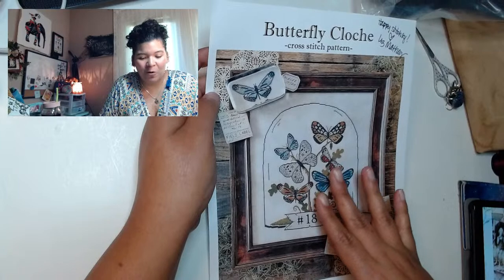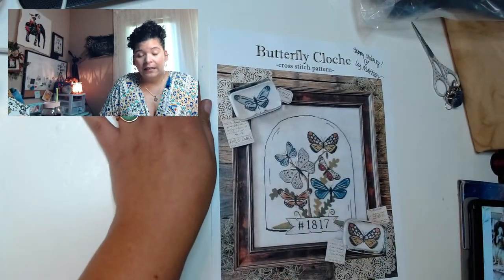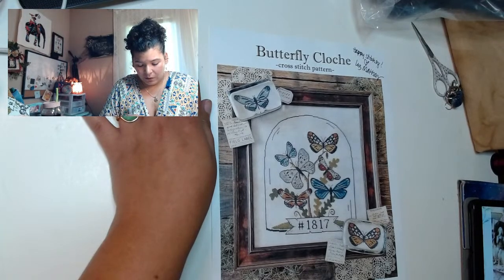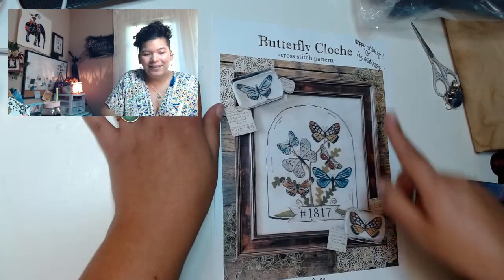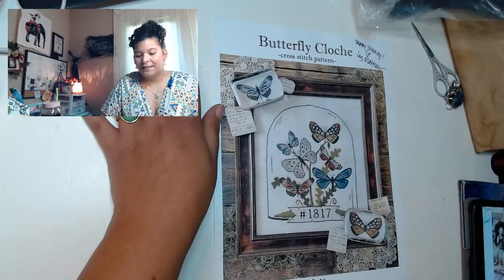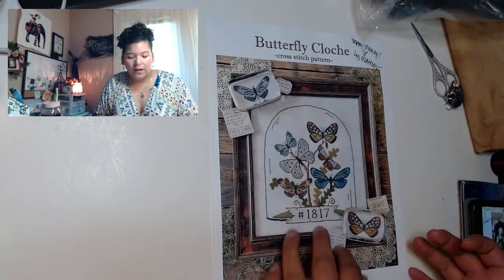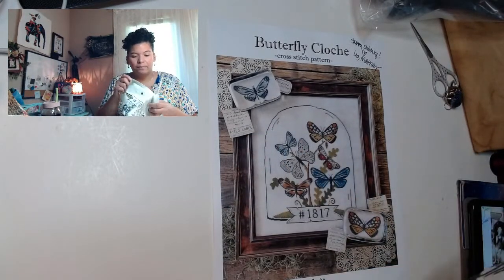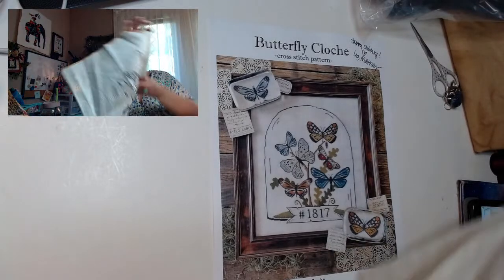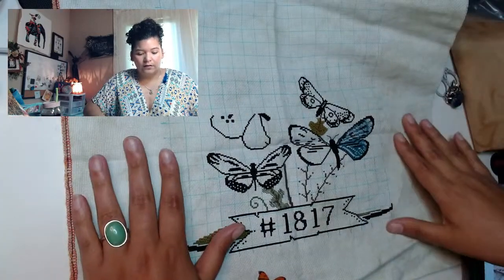So let's keep going with our WIPs. I worked on Butterfly Cloche, and this is by Hello from Liz Mathews. This was a pattern I got at StitchCon, and she signed it for me. She said, "Happy stitching, little heart." So, such a beautiful human. And this was the pattern that I was stitching in my last live stream. And this is what I've gotten.